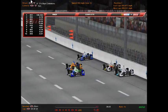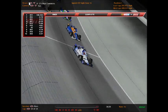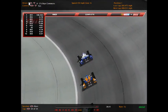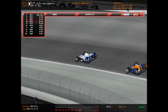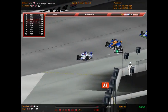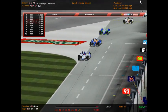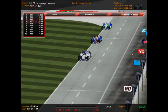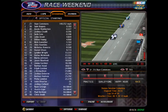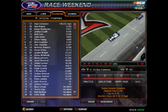One of those classic Texas finishes in IndyCar racing. What a run! What a race that was between the top 5. Sam Rogers in the Buick comes home in second position. Third was Derek Pemberton. Fourth, Joshua Sakuli, and fifth was Seth Cole. Average speed 149.252. John Arndt comes home in sixth position.